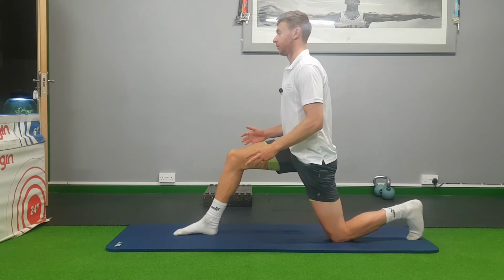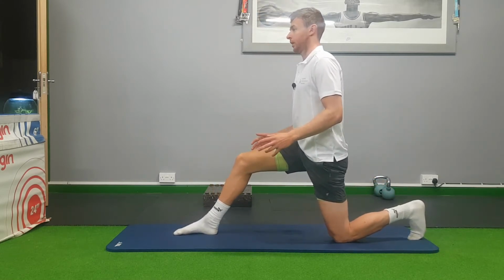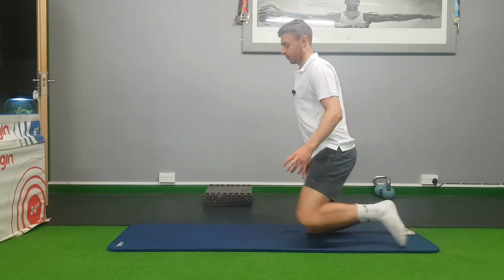We're just going to go again, 3 to 5. The first time you do this will probably feel quite difficult. It might feel like the muscle wants to cramp. It's just the brain getting used to that movement. So you might only be able to do 3 the first time you do it.